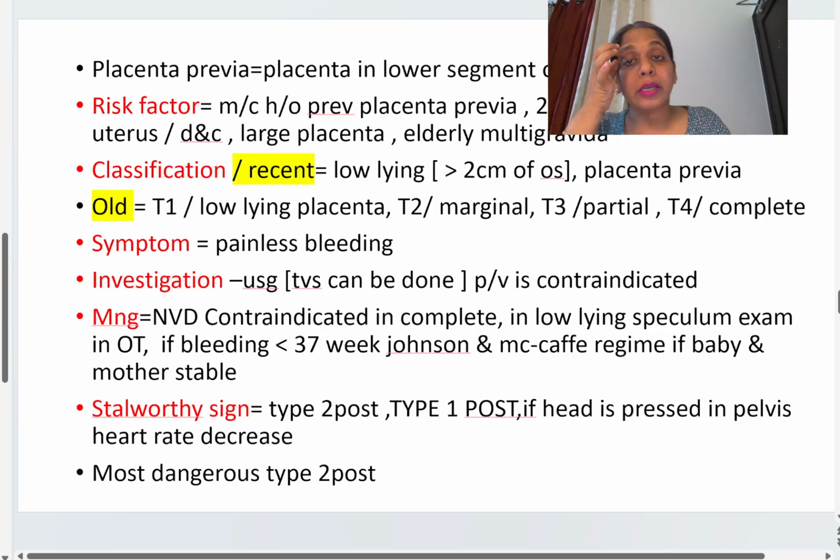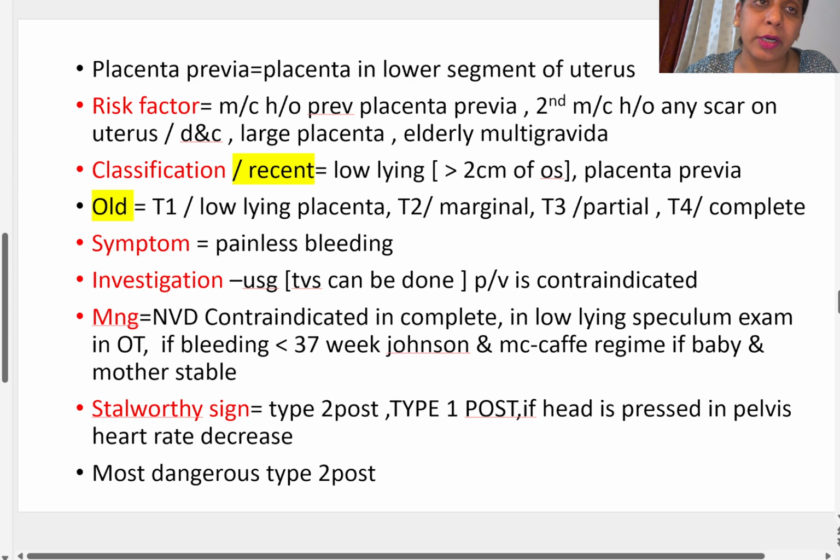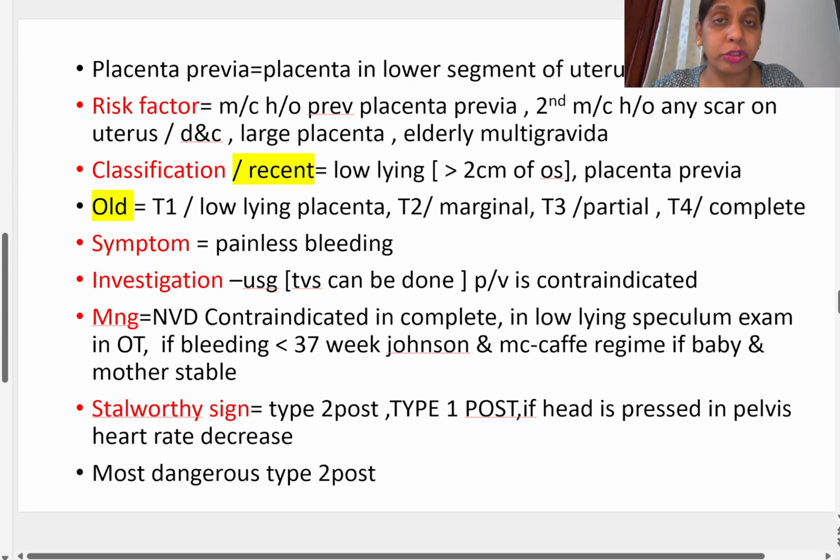Now let's see what is placenta previa. Placenta previa means that the placenta is in the lower uterine segment. What are the risk factors? The most common risk factor, again like abruptio, is previous history of placenta previa. Second most common risk factor is any scar on the uterus, and the third risk factor is large placenta, or you can say elderly multigravida. Okay, because in a large placenta the space will be less.